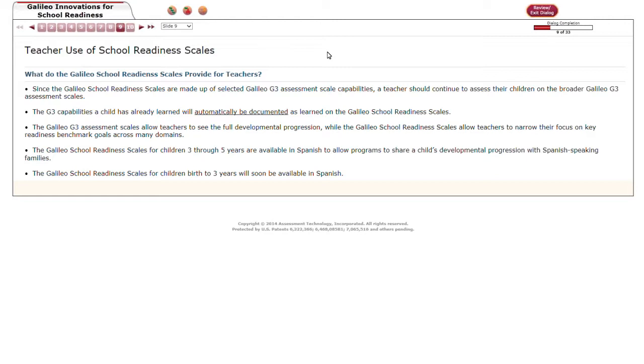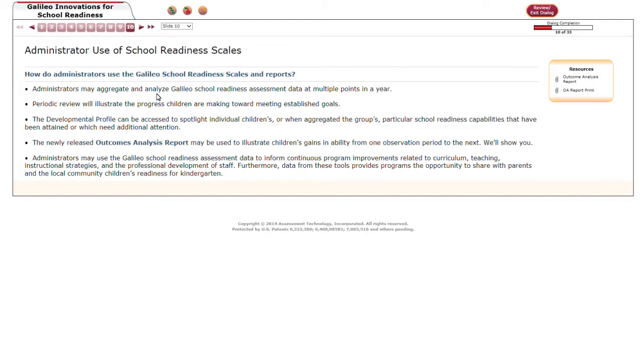school. The Galileo School Readiness Scales for 3 to 5 are available in Spanish, and the Galileo Readiness Scales for children birth through 3 will soon be ready in their Spanish version for use this coming fall. In terms of an administrator's use of the readiness scales, administrators can aggregate data for readiness within a center across their program. At the state level, we can aggregate it there as well.